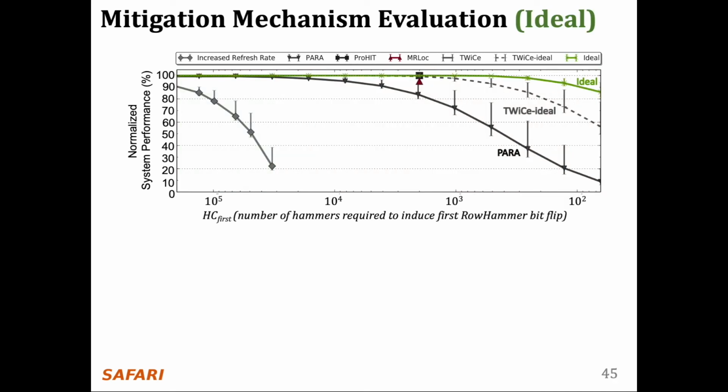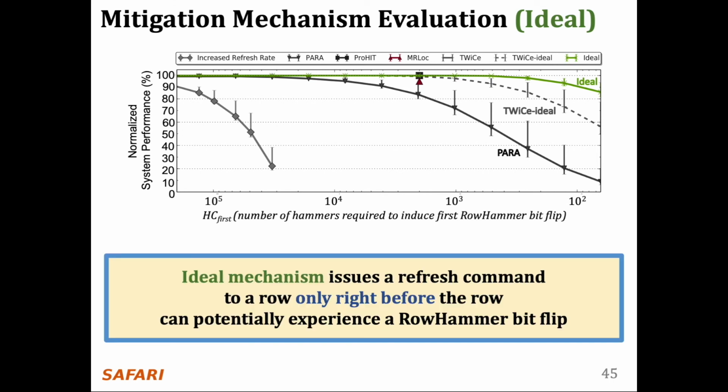We next plot the ideal refresh-based mitigation mechanism in green. The ideal mechanism works by tracking every single activation and issuing a refresh command to a row only right before it can potentially experience a RowHammer bit flip. We find that the ideal mechanism provides reasonably high normalized system performance across all tested HC first values. However, there is still opportunity for exceeding the scalability of the ideal refresh-based mechanism, which results in 6% performance loss when HC first is 128.